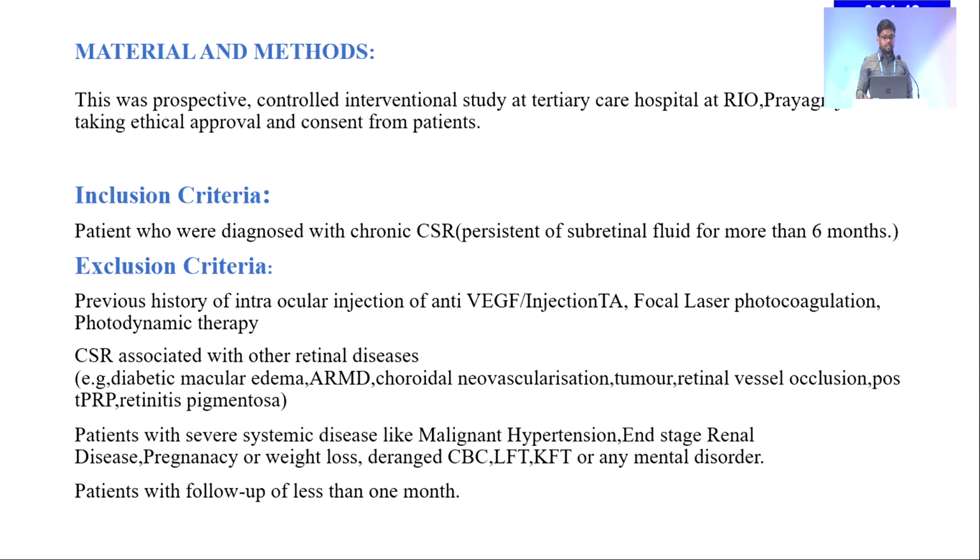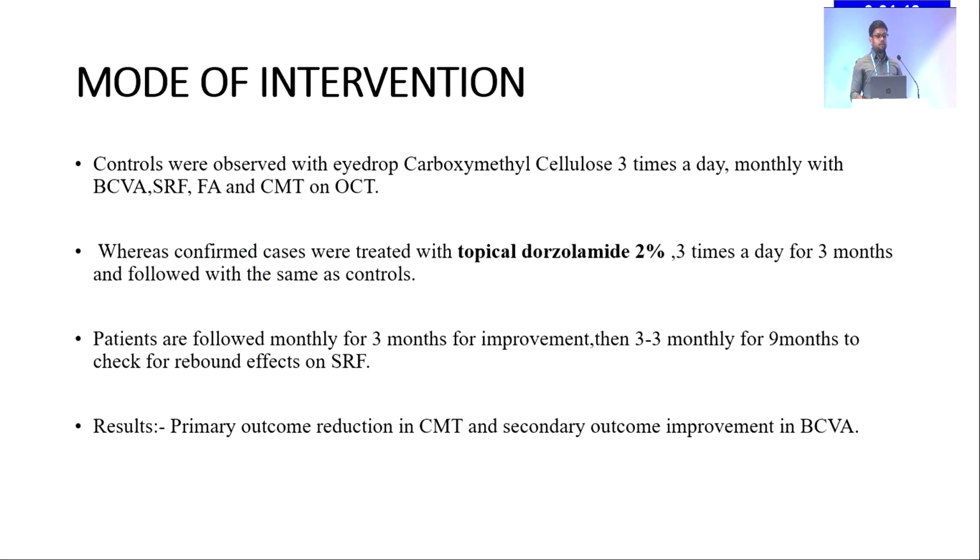Exclusion criteria were previous history of intraocular injection like anti-VEGF injection, focal laser therapy, and photodynamic therapy, and CSR associated with other ocular conditions like diabetic macular edema, ARMD, choroidal neovascularization, tumor, retinal vascular occlusion, retinitis pigmentosa. Patients with severe systemic disease like malignant hypertension, end-stage renal disease, pregnancy, and weight loss were also excluded. Patients with follow-up less than 1 month were also excluded, and patients not responding to topical dorzolamide at the end of 1 month, with less than 10% reduction in CMT, were also excluded.